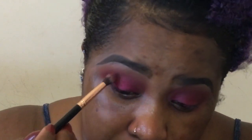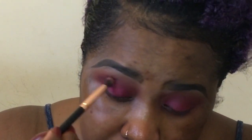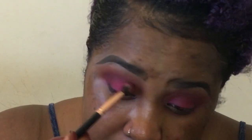I'm gonna put that in my outer crease. Okay, I'm gonna go finish the rest of my face, then I'll come back to this and give you guys my final thoughts. Okay everyone, I'm back. I finished the rest of my face. I haven't done my highlight or anything else. I just did my foundation, powder and everything.